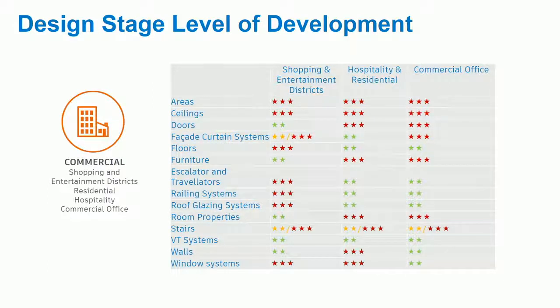And often it's much more focused on the internal look of the building than it is on the outside of the building, whereas for other projects, it is not the same. You know, hospitality and residential, there's a strong focus on the interiors, on doors, windows, rooms, properties. And so, again, this has to be understood and captured.